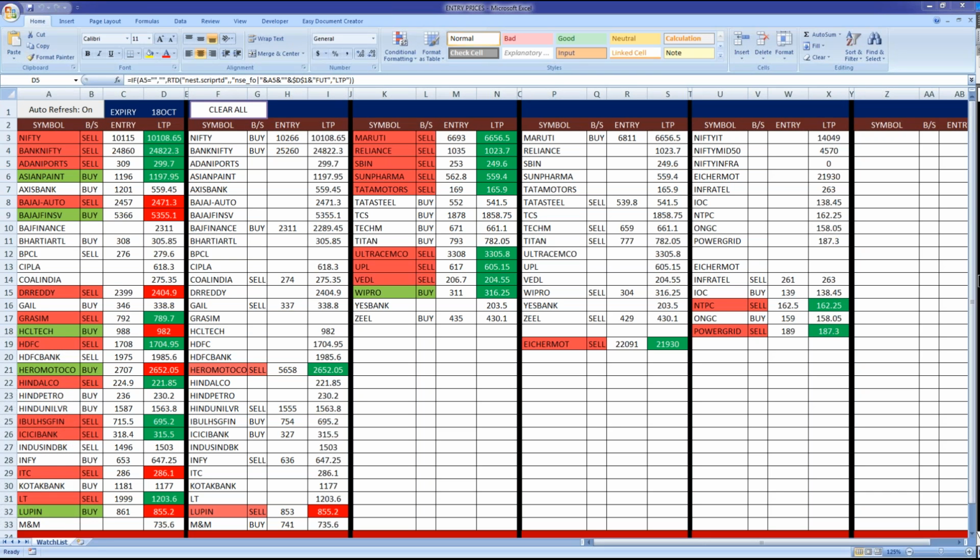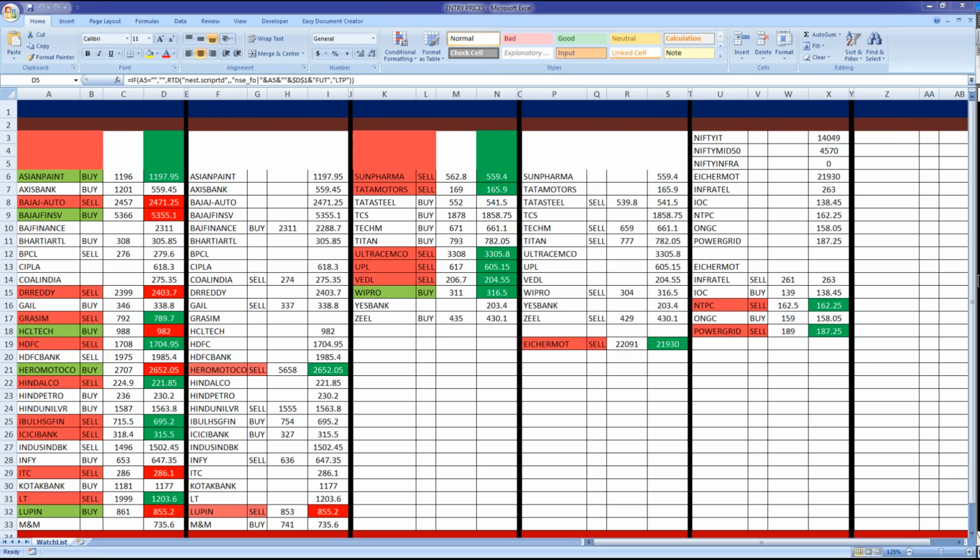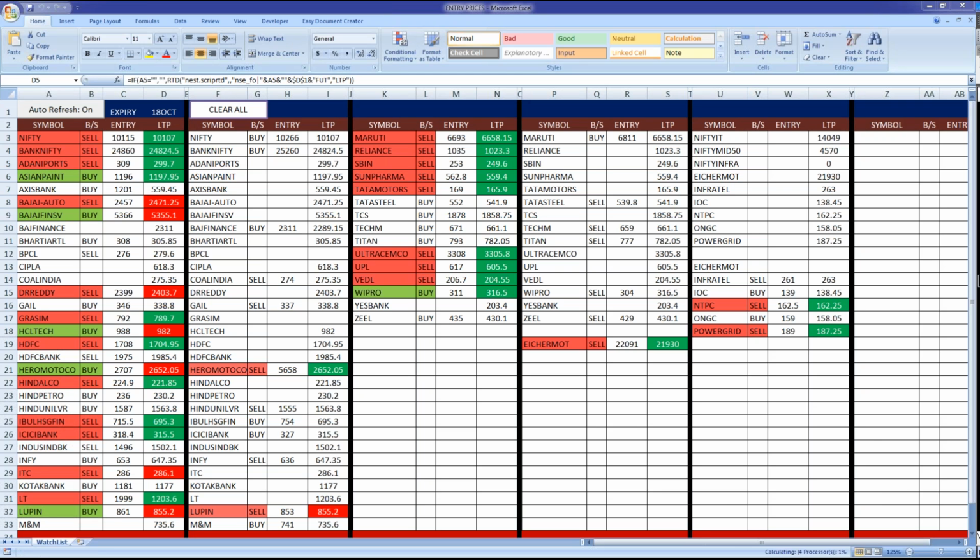Keep trailing your stop loss. See, there's nothing to train. You just get the account open, and I'll send you the Excel file. I'll show you how to use it within 10-15 minutes. Then you can start trading on your own.